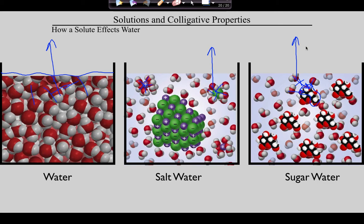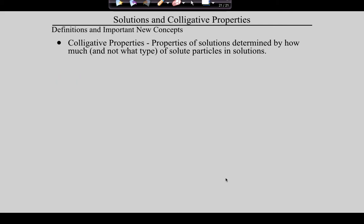Guys, the thing that Justin mentioned is actually an example of something that we need to talk about to wrap up this day. So scratch this in your notes. Guys, these are what are called colligative properties. So what is a colligative property? Well, guys, a colligative property is a property of a solution that is only determined by how much stuff you're dissolving. It could be sugar, it could be salt, it could be lawn fertilizer, it don't matter. If it dissolves in the water, the boiling point will go up, and the more you add, the more it goes up, and it doesn't matter what it is.